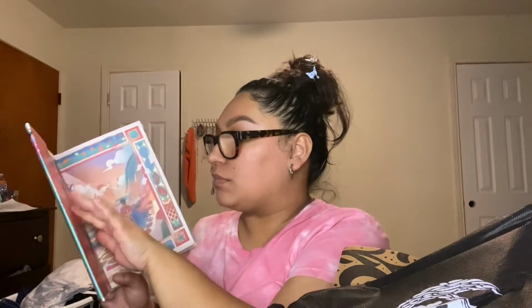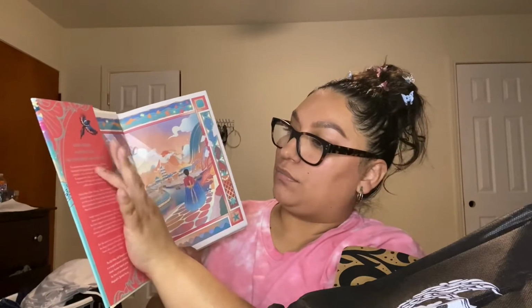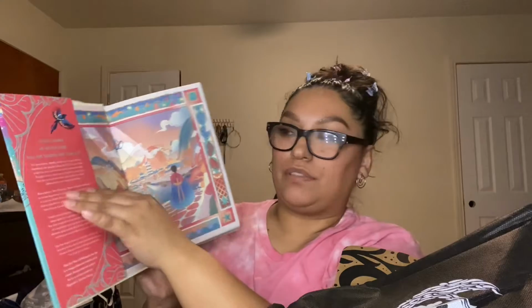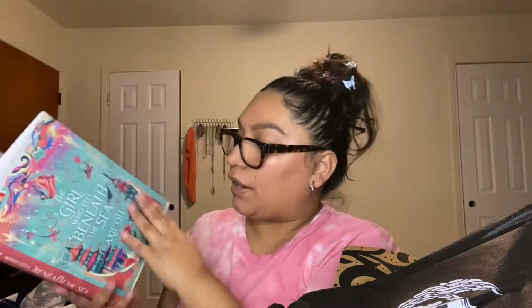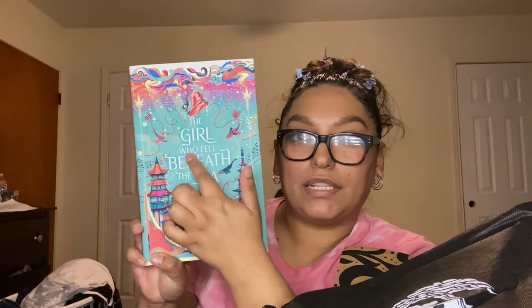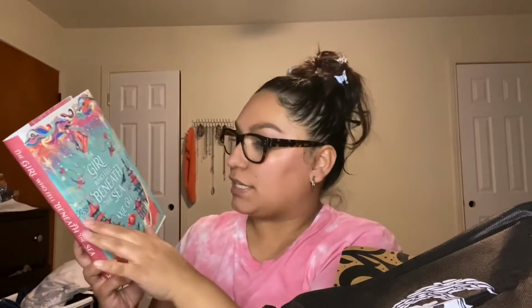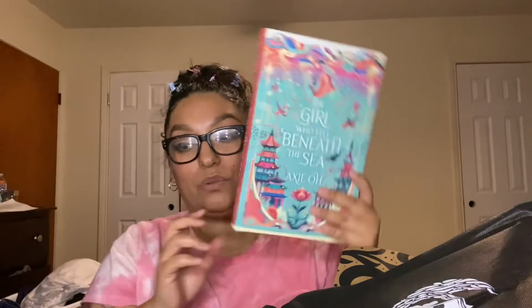You know, there's some type of texture on the inside of the dust jacket. I don't know how to explain it. I don't know if you guys can really tell, but there's this shininess right here. It's some type of texture. It reminds me of the scales from the dragon. That's what it's giving me, like dragon scales. But anyways, that sounds really, really good. I'm not gonna lie, that sounds really good. I think I want to pick this up soon because that really got my attention.